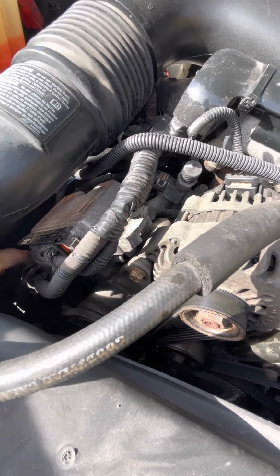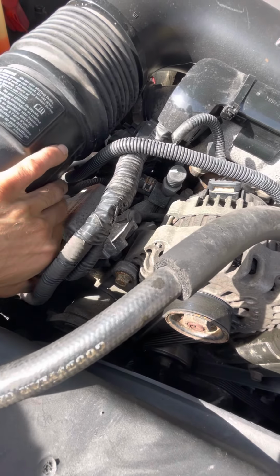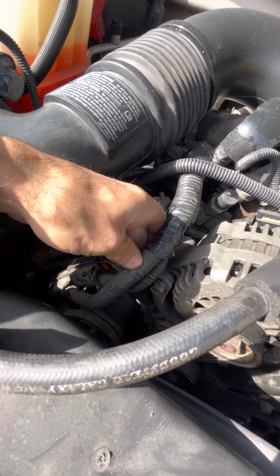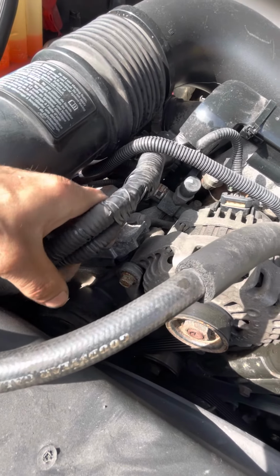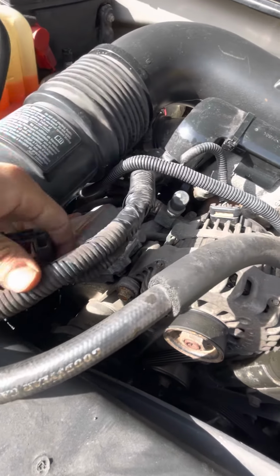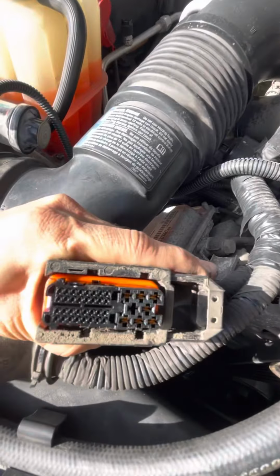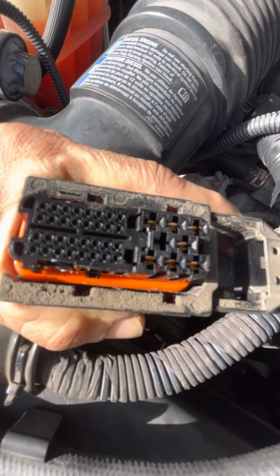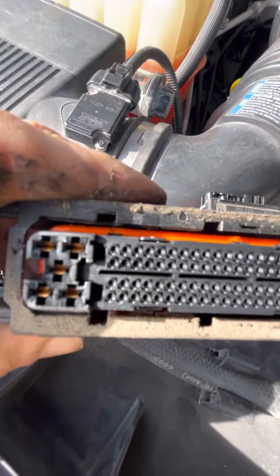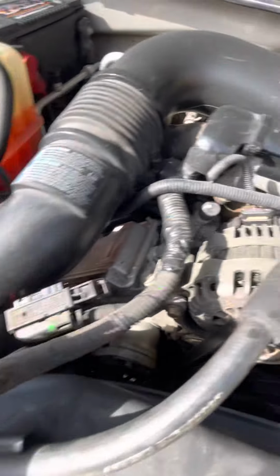Oh, I found the problem. Jeez, you need those. No, I'm just kidding. I took the liberty of kind of getting those connectors freed up because I wanted to disturb the harness and change all the symptoms at once. But I want to make sure there's no broken pins in here. Nope. No broken pins. No obvious signs of corrosion.